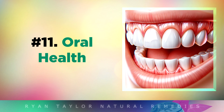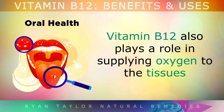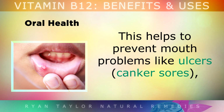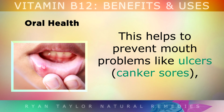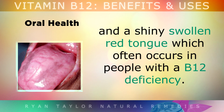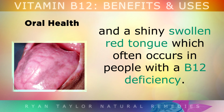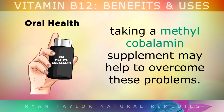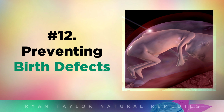11. Oral health. B12 also plays a role in supplying oxygen to the tissues in your mouth, throat, and the inside layer of your digestive system. This can help to prevent mouth problems like ulcers, which are canker sores, and a shiny, swollen red tongue, which often occurs in people with a B12 deficiency. If you're a vegetarian, you have pernicious anemia or some type of digestive damage, taking a methylcobalamin supplement can help to overcome these problems.